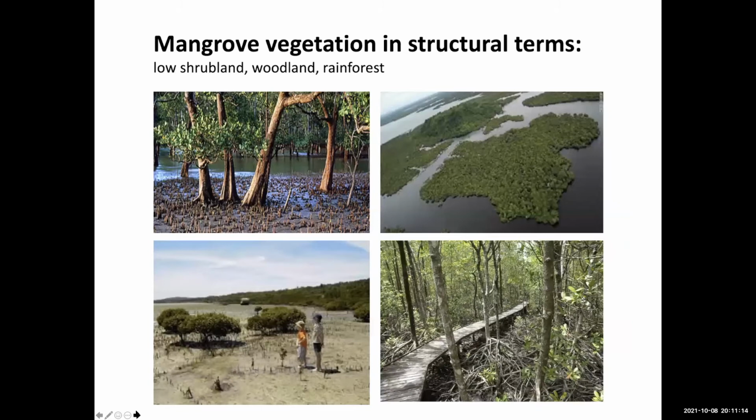As a plant community, most classifications of plant associations are given in structural terms, generally how widely spaced things are, how much of a crown they have. There's a rough measure of capacity and productivity. But they occur as low shrublands, and the photograph in the lower left shows my dear brother, who's older than me, and I at the lowest or the southernmost extent of mangroves in Australia, at Wilson's Promontory. And there it's a low shrubland, plants are well spaced.